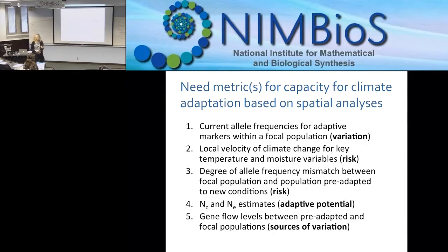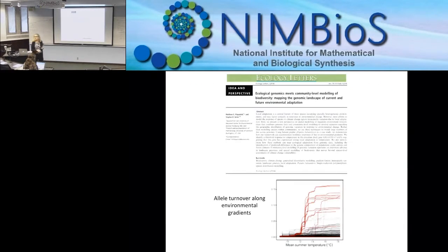We need to incorporate population size, because whether populations can get through that evolutionary rescue is going to depend on how big they are. Because if they hit the bottom, it's a U-shaped trajectory. If they hit the bottom before they get out the other side, well, they're not going to get through. And we need to understand something about gene flow levels and how gene flow is redistributing adaptive variation.